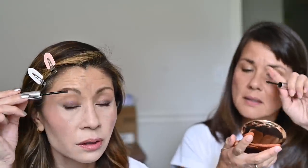Ooh, I like this. Look at that. Wow, that looks good. Look at that. Oh my goodness. I am so glad I got this, because every time I would go to Sephora, it would be sold out. Now I know why. This is gorgeous. Oops. Look at that.